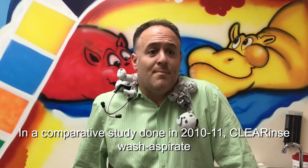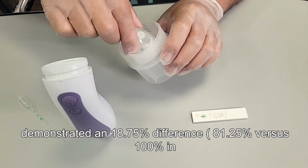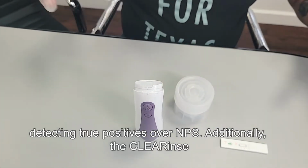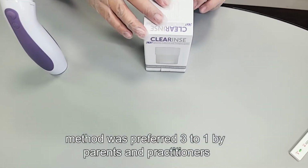CLEARinse can be used not only to provide relief to patients, but to obtain a high-quality sample for laboratory testing. In a comparative study done in 2010-11, CLEARinse wash aspirate demonstrated an 18.7% difference, 81.25% versus 100%, in detecting true positives over the nasopharyngeal samples. Additionally, the CLEARinse method was preferred 3-to-1 by parents and practitioners.